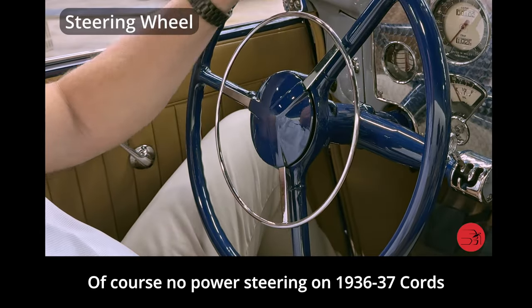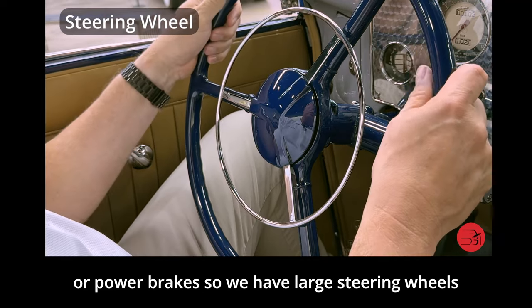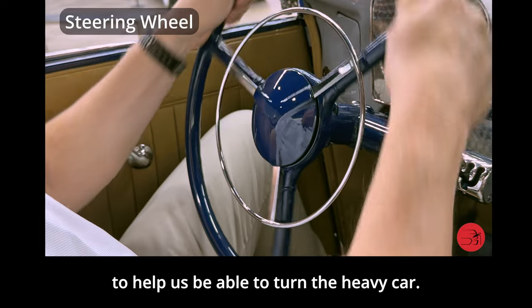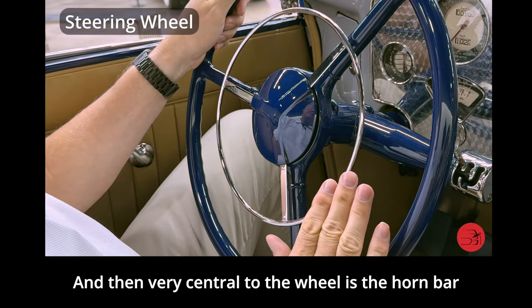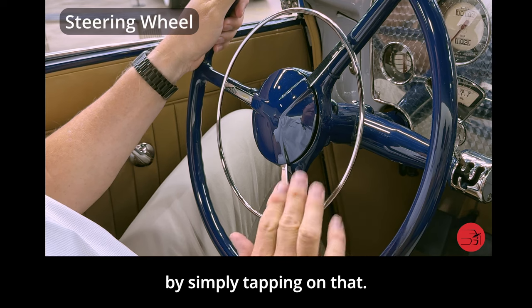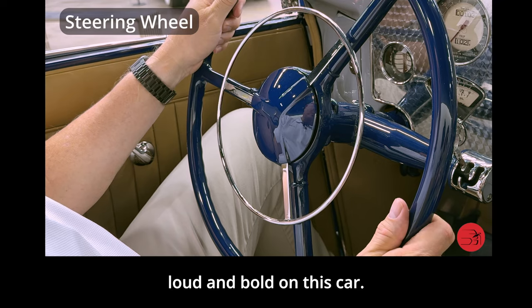Of course, no power steering on 1936-37 Accords or power brakes, so we have large steering wheels to help us be able to turn the heavy car. And then very central to the wheel is the horn bar. By simply tapping on that, you can activate the dual horns, which are very loud and bold on this car.